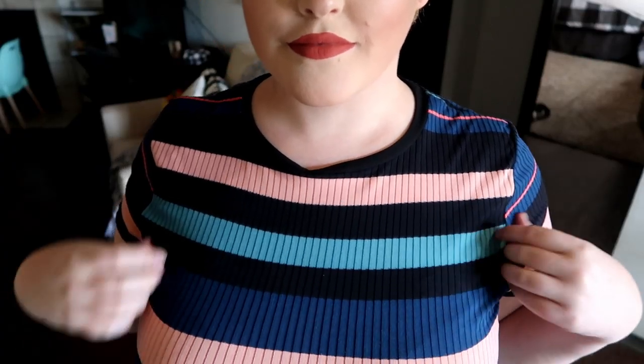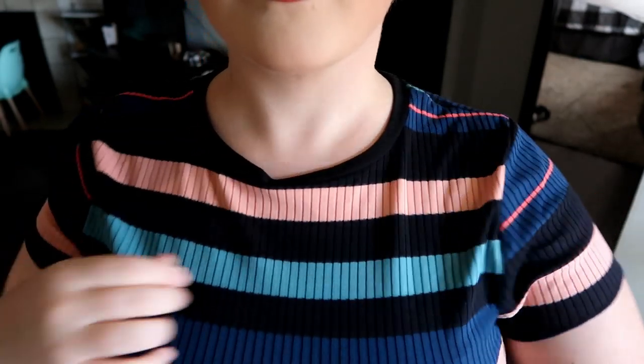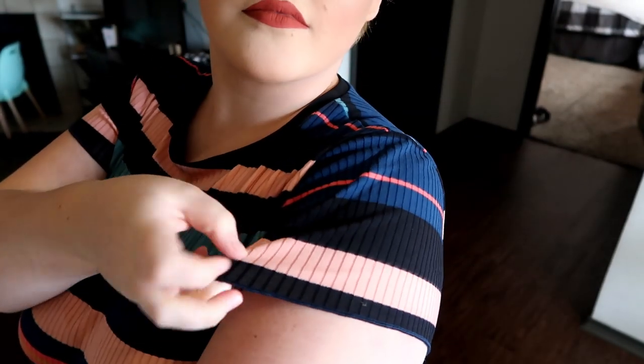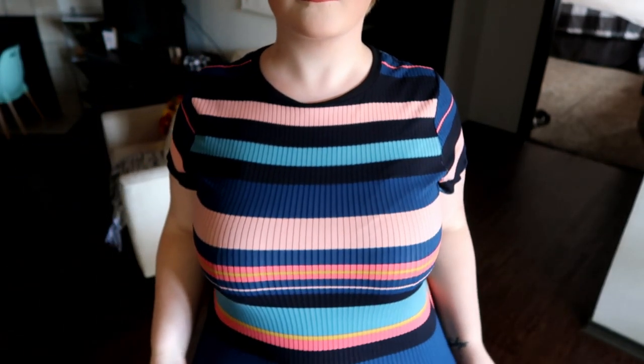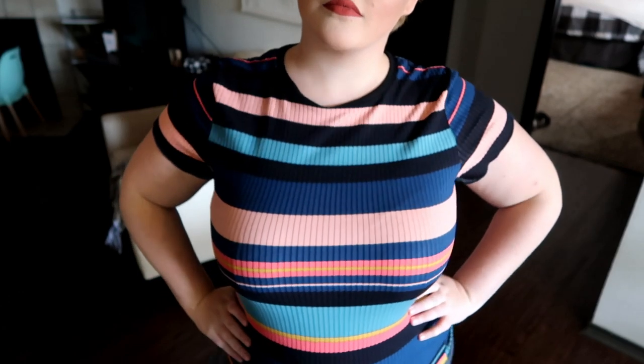I think this will be really cute with just pants and jeans. It'll be cute with cut off shorts for summertime until it gets cooler. I think this would be cute with a black or a regular denim skirt, but a black denim skirt. I mean, there's so many options, and I just think it's cute. It made me think of the movie, so I got it.